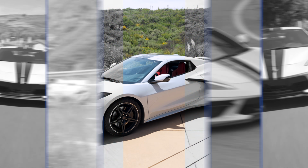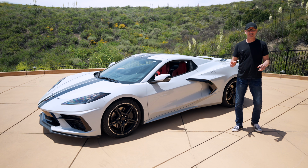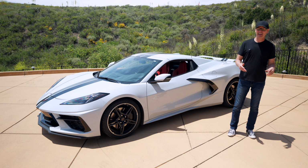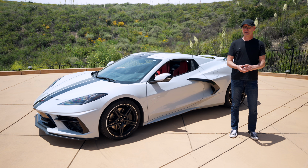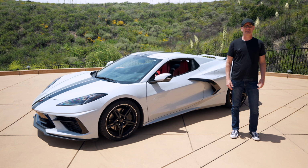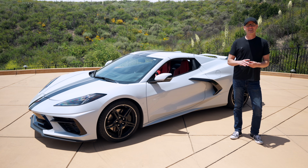So the 2023 C8 Corvette has not disappointed me in any way, shape, or form. It is a great car, you guys. Yeah, it has a few little idiosyncrasies about it, but overall it is fantastic to drive, and the performance is unreal for the price. So would I buy this car? Heck yeah, I would. Would my wife let me?